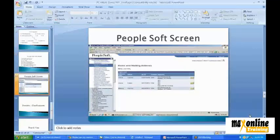Next, this is what the PeopleSoft screen looks like. It is easy to navigate the links. There is no need to write any coding. It's not like SAP HRMS.